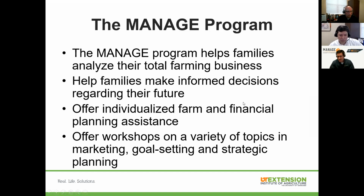So we offer those individualized services, as far as not only the overall farm planning, but also the financial planning assistance as well. We work with workshops, like for instance here today with the Center for Profitable Ag, but we also conduct workshops designed on record keeping, focused on QuickBooks or Quicken or how to use Excel. We also have goal setting type of workshops, and also some strategic planning, where it's going to be farm transition, transitioning that farm from one generation to the next.